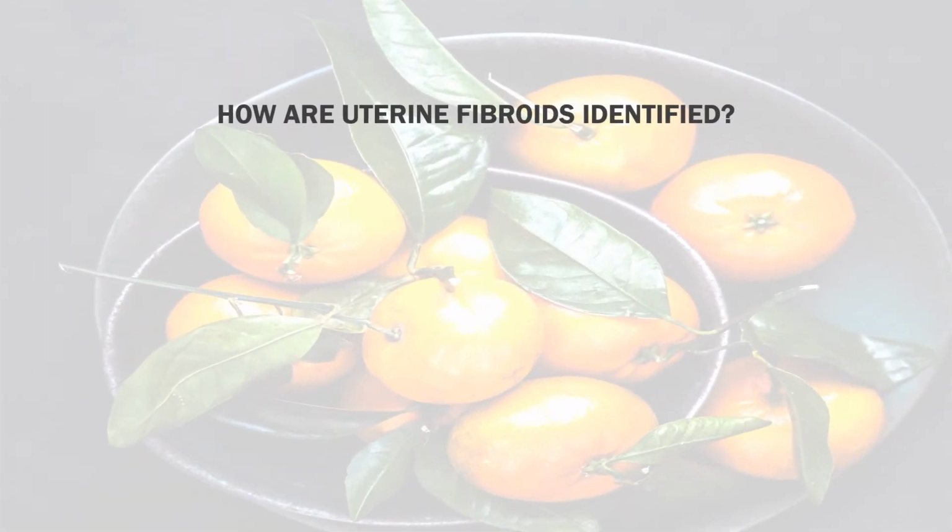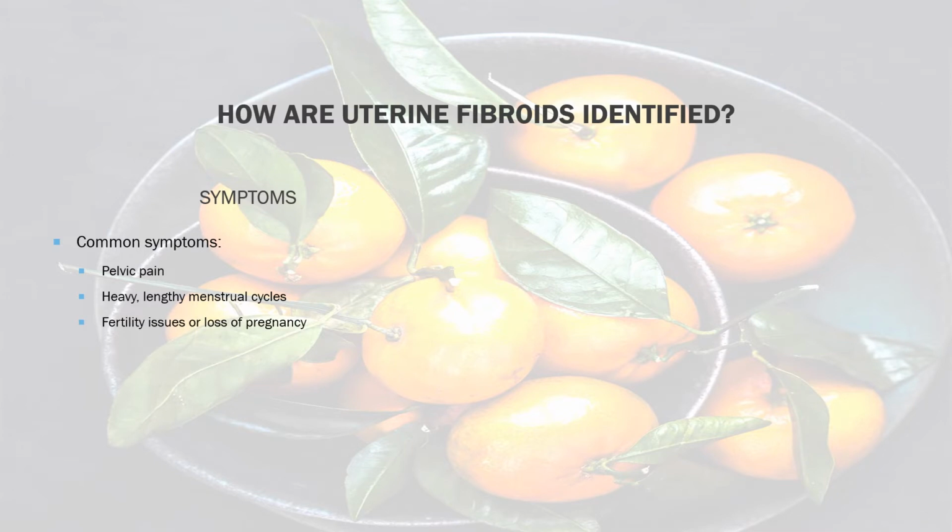How are uterine fibroids identified? Well, they go by signs and symptoms. The most common symptoms are pelvic pain, heavy, lengthy menstrual cycles, fertility issues, or loss of pregnancy. Typically, uterine fibroids are asymptomatic, so most women won't even know that they have them.